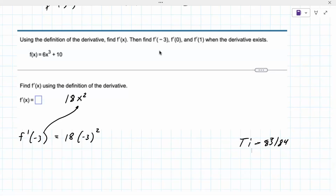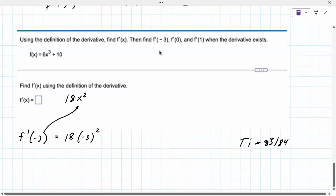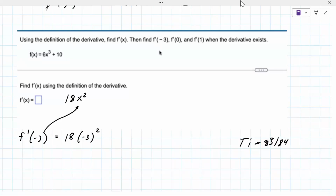So it doesn't matter to me, but do you have something you can use to calculate this today? Yes, I do. I've got two in front of me. All right, give that a try, please. Let me know what you come up with.